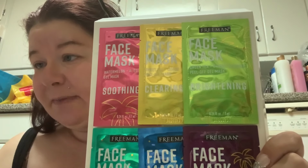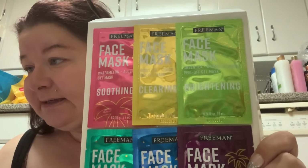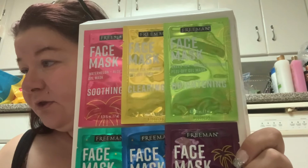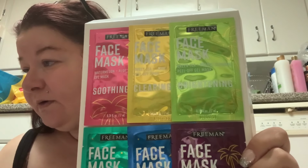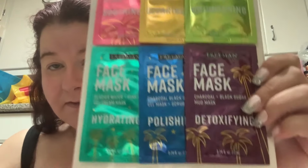The first one is Soothing Watermelon and Aloe Cooling Gel Mask. The second one is Clearing Sweet Tea and Lemon Peel Off Clay Mask. And then the third is Brightening Green Tea and Orange Blossom Peel Off Gel Mask. Then I guess we're going this way.